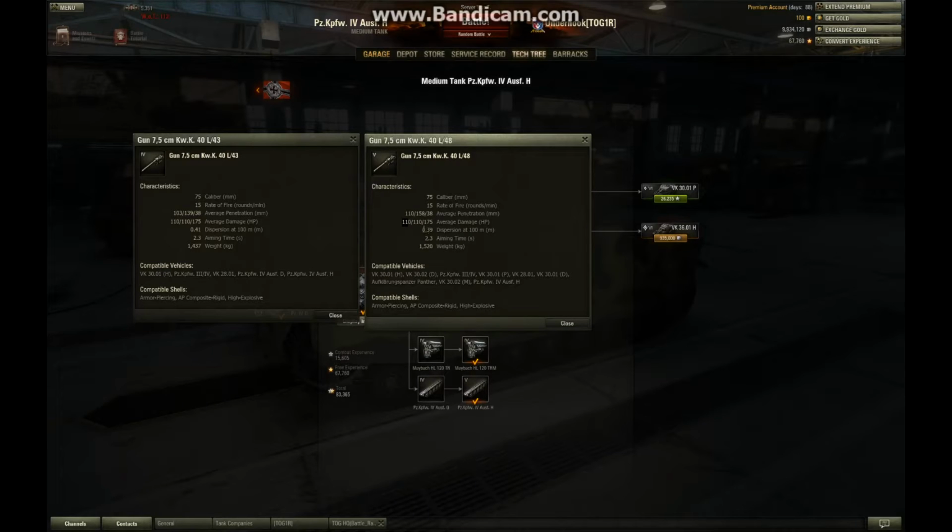The accuracy is improved to 0.39. I think it was actually 0.42 in the Panzer IV-D. I think it's a little bit better when it's in this tank. And I think the aiming time was 2.5 in the Panzer IV-D, and this gun improves to 2.3. And it's the same with this gun, 2.3. The accuracy is a bit better.